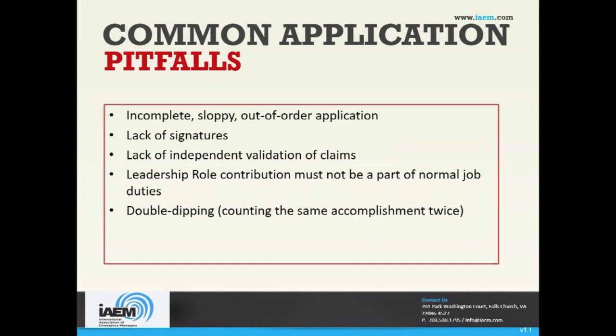Again, pitfalls: incomplete, sloppy, out of order application. To be honestly truthful, read. You need to read the instructions. When we say the pitfalls, that is the biggest one, I believe. People do not read the entire instructions. When it says 3 hours, when it says 3 times, when it says 3 years, if people would read, we wouldn't send it back.